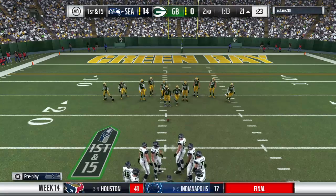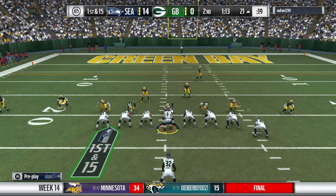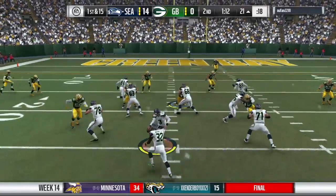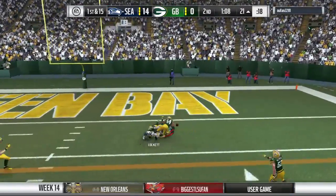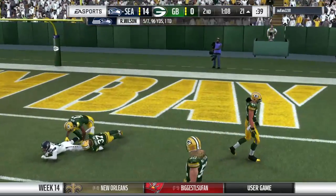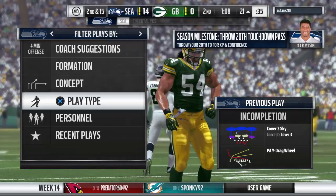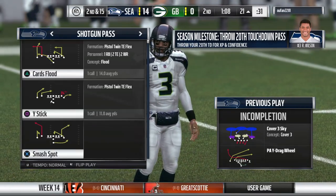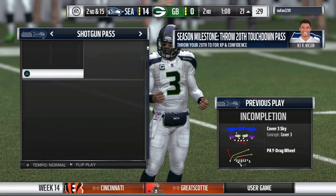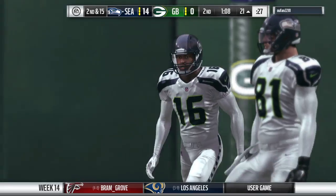First and 15 here behind the chains. They go play action here on first down. And it pops free. The collision there jarred the ball loose and brings up second down. After all the preparation, all the practice, a play like that will absolutely break your heart. They had everything they wanted, just unable to complete it. In the end zone, a big-time drop.